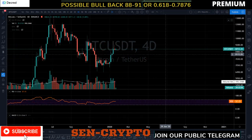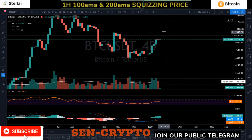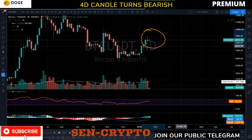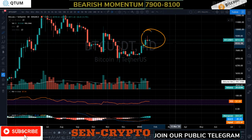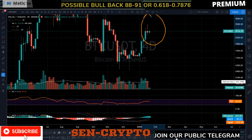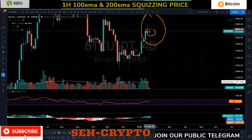And take a look at the 4-day chart. We talked about it yesterday. We said exactly this: the 4-day chart closing like this is basically very bearish, in terms of both macro and micro level. It is very bearish. So what I'm looking for, at least for the short term, I do not want to see this 4-day candle turn into a full body candle.